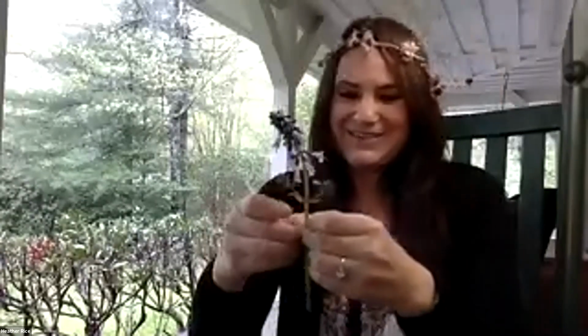When you go and you pick your flowers, you want to be careful to look for things that are safe to pick, and be careful not to accidentally pick your neighbor's garden unless they invite you to. So look for flowers that are wildflowers. They're safe, they won't make your skin itchy or anything. And then you also want to look for stems that are strong, but they're flexible as well.